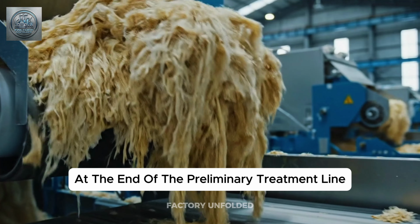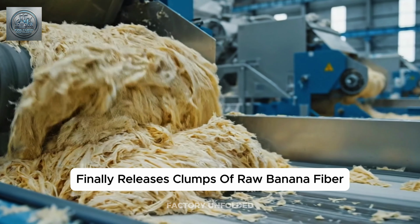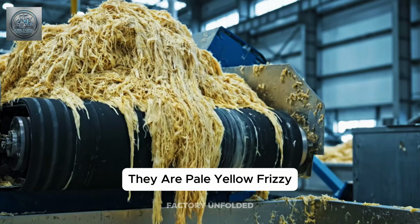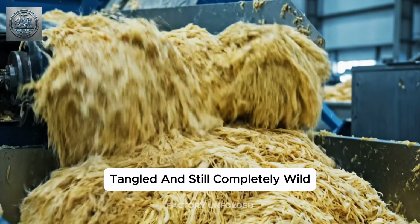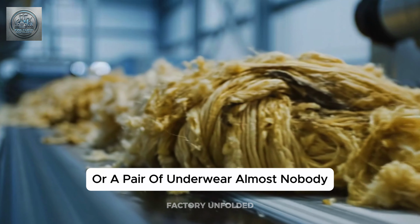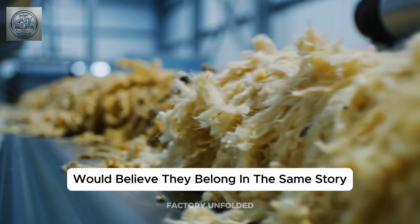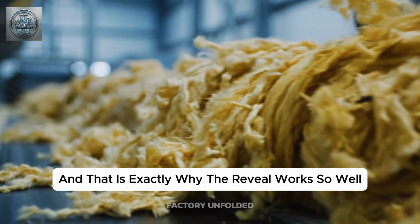At the end of the preliminary treatment line, the conveyor finally releases clumps of raw banana fiber. They are pale yellow, frizzy, tangled, and still completely wild. If you put them next to a finished bra or a pair of underwear, almost nobody would believe they belong in the same story. And that is exactly why the reveal works so well.